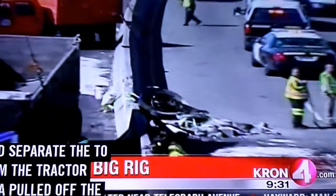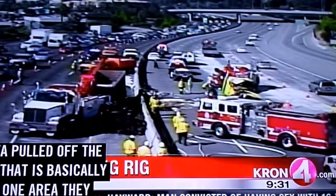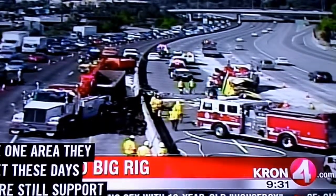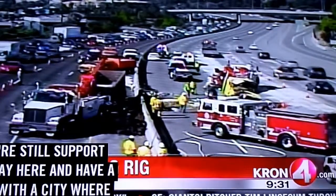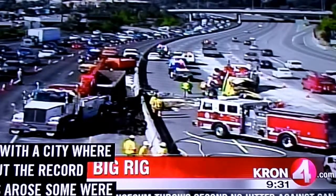Now, they still have to get these things towed away. There's still some dirt left in the roadway here that they're going to have to clear out, but considering where they started, George, they're making great progress. Their first estimates were somewhere around 11 o'clock. That gives them another hour and a half or so to get this thing cleared out, and it looks like they're on track to make that.